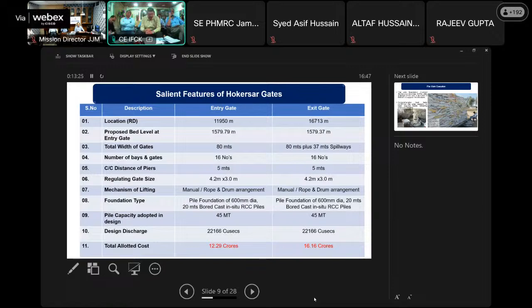Foundation footing is pile foundation of 600 mm diameter, 20 meters bored cast in situ RCC piles, almost 300 numbers for both the gates. Pile load capacity is 45 metric tons in both the gates. Design discharge is 22,000 cusecs: 17,000 at the entry point of Patshahi Bagh, then 5,000 cusecs of Dudhganga Nala, making a total of 22,000 cusecs. Total amount is 12.29 crores for entry and 16.16 crores for exit gate.